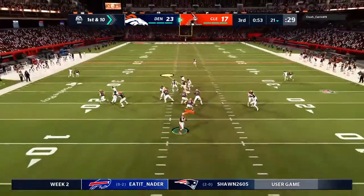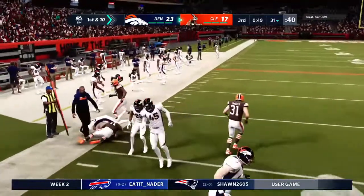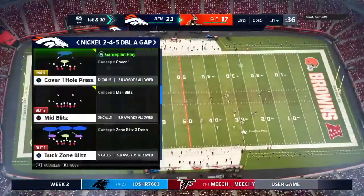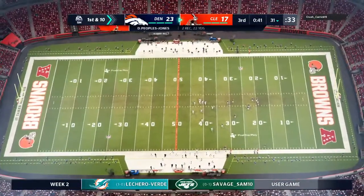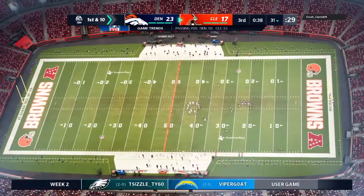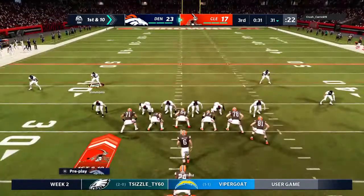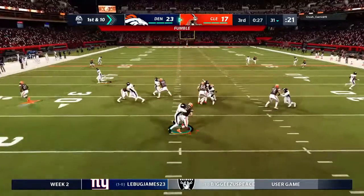They go play action here on 1st down. That's complete to Peoples-Jones. And he's going to get this one across the 30-yard line. It'll be a gain of 10 to start the drive out, and by a few inches, that'll be a 1st down. 31-yard line. A 1st down throw for Mayfield.